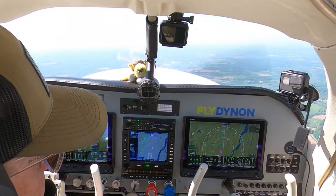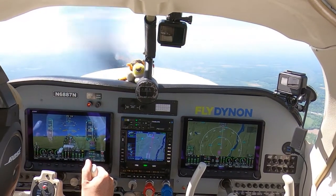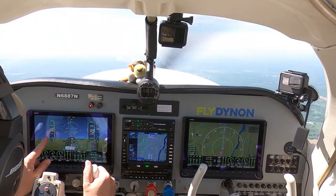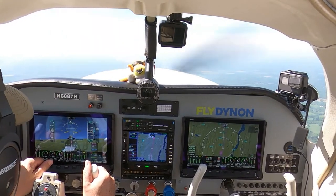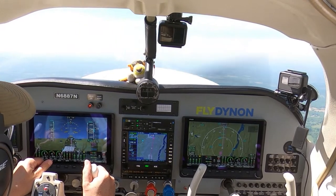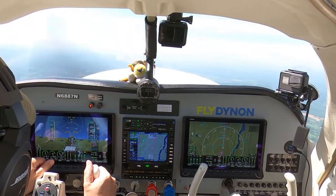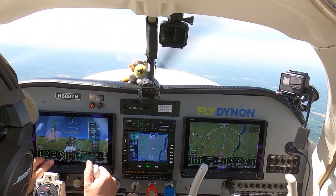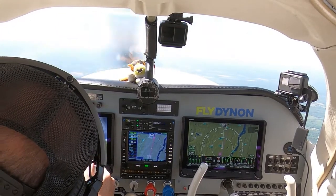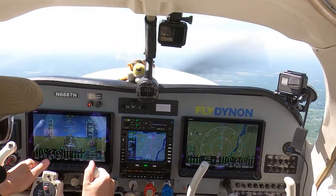Now the airplane's facing the other way. We're crabbing the opposite direction. Climbing at 700 feet per minute, continue runway heading. On a hot day, 100 miles per hour. And we are 85 degrees outside right now. Let's get that 216 heading.